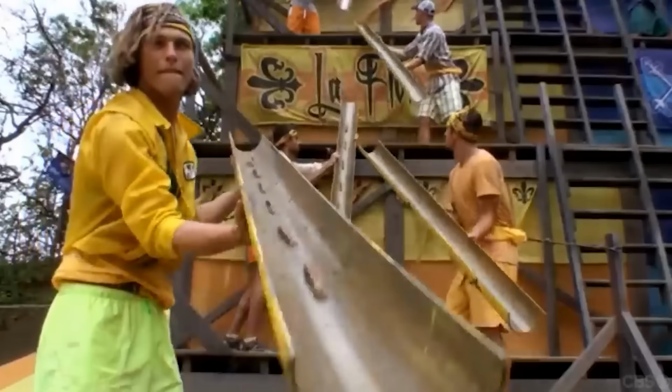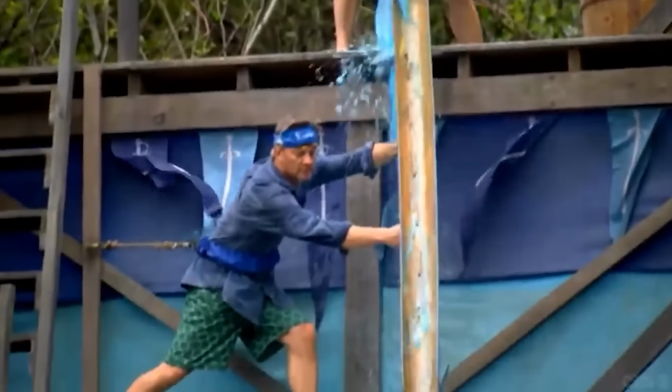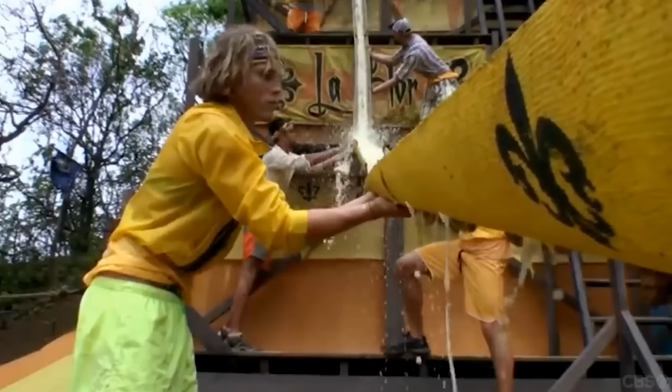Go! Set it up! The task is very simple. One person pours water down the gutters into the barrel. Great, guys. Keep it steady! Fast. Younger tribe has a nice flow. Older tribe with a great flow. Come on, guys. Keep it going!